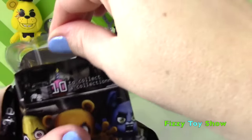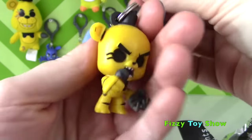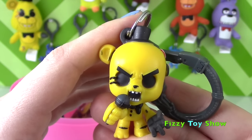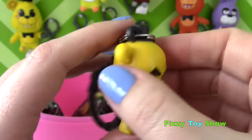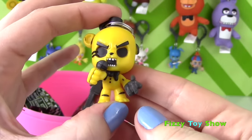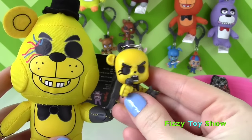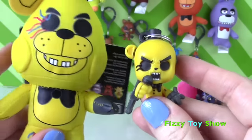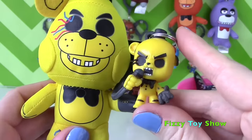And we have, oh my gosh. It is Golden Freddy. Oh, wow. Wow, wow, wow, wow, wow. I'm so excited. So I bought my first round of these bags at Hot Topic, and the ones I'm opening today I found at Target. So maybe I got a good mix from Target that were different from the Hot Topic ones. Oh, look at Golden Freddy. He looks so awesome. So let's do a side-by-side comparison. They both are missing their ear. Both of them have their little eyes all crazy. I like the microphone in this one's hand. I wish they added a microphone to his hand. That would have been awesome, but they're both really cool.